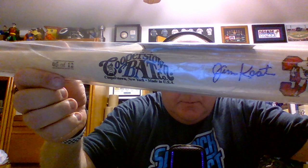This was supposed to be the subscription bat. It says number 5 of 12. Reason being, the number's wrong. It should have been number 36, not number 39. And they got these out before they realized the number was wrong. So they are redoing it with a 36 in the future to correct the issue, and I will get that as well.